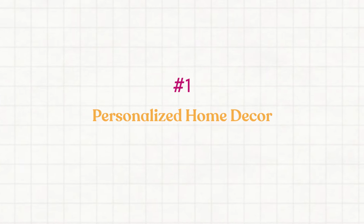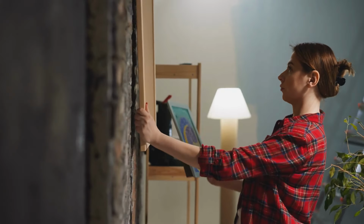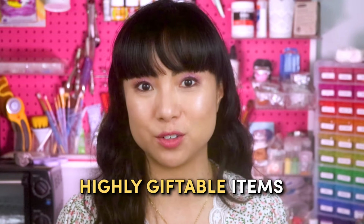And I'm not just talking about art. I am seeing people starting to get more creative and selling items like night lights, signs, and even license plates. And they're all personalized. I love this idea because not everyone buys and displays framed art in their home, but it is fun and different to offer 3D home decor that you can put on a table, for example. And they make for highly giftable items.